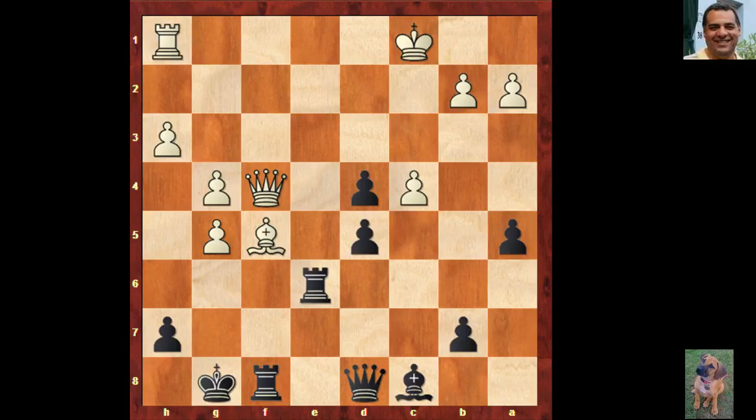And black has a strong reply, if given the chance, to play on with rook e4, using the pin, protecting d4, but white is a rook down and resigned with bishop f5.